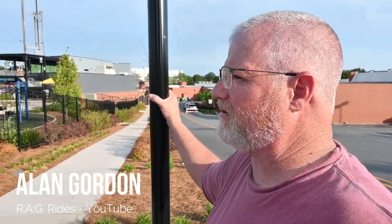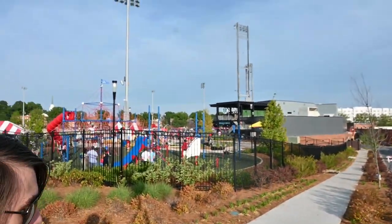Home, and he's excited. This is Kannapolis, North Carolina, our local Cannonballers ballpark. Third week of the first season in the ballpark.